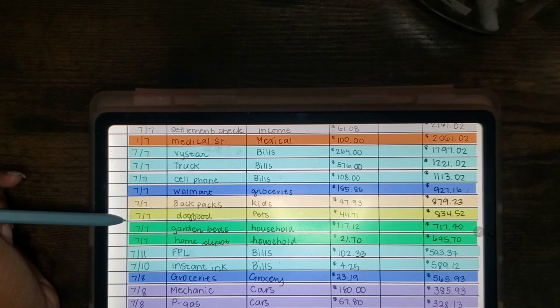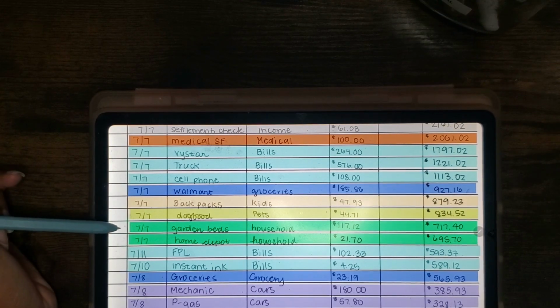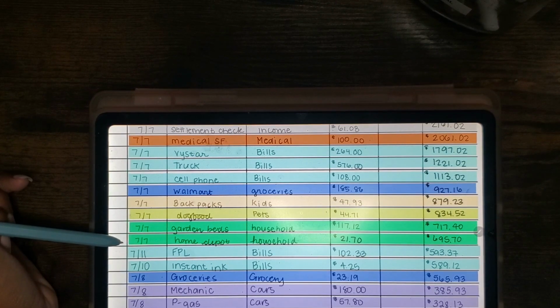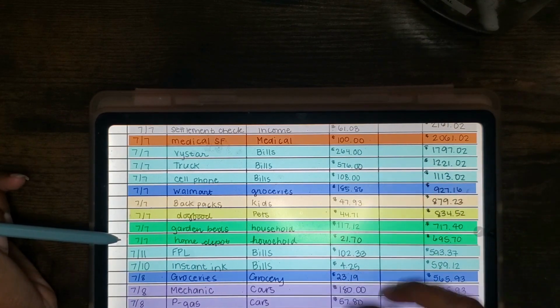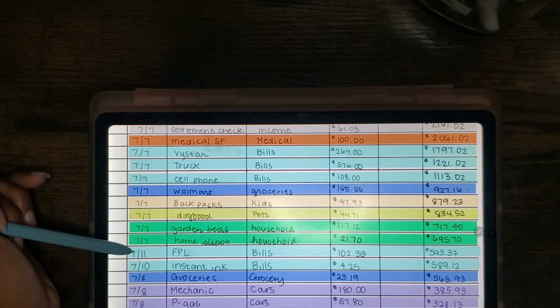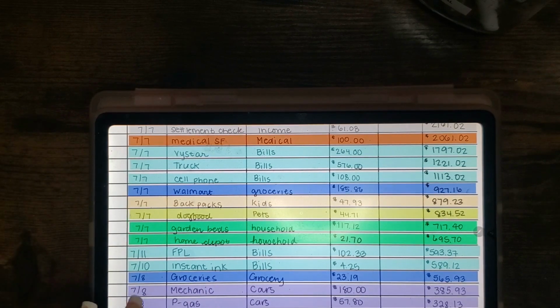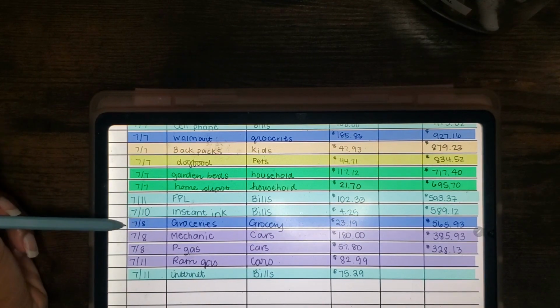We got a bag of dog food for $44.71. We got 2 raised garden beds from Amazon for $117.12. We got a bunch of packets of seeds and some perlite from Home Depot for $21.70. I think that's all. Our light bill came out for $102.33. Instant Ink came out for $4.25.